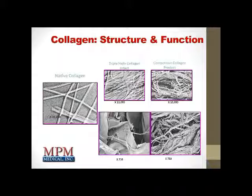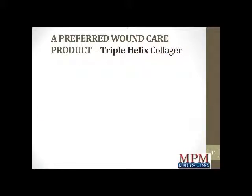The best way to think of this is, you look at the competitive product, and it's basically like a mosaic. All in all, it looks like the same product, but it's really just pieces and parts that are basically shredded together to make that product. Whereas triple helix is like looking at the original artwork. It's one complete brushstroke. It's not pieces and parts to make one big picture.